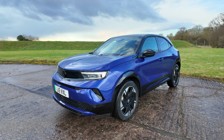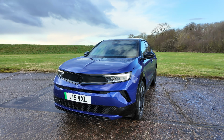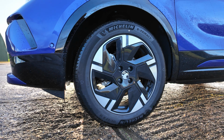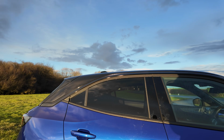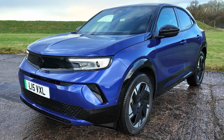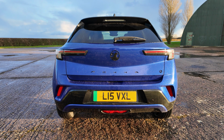The changes on the outside aren't that substantial, but it does look subtly different. The Vauxhall Mokka now gets a tweaked bumper for improved aero. The lights are a little bit different, and if we come around the side, there are some new aerodynamic wheels, especially for the EV. There's less chrome trim, so there's a black strip of trim running front to back. The GS model now gets a black roof, as well as the Ultimate, which is what we've got here. But apart from some new colours, that is pretty much it. It's subtle, but if you've got a keen eye and you know what you're looking for, it is noticeable.